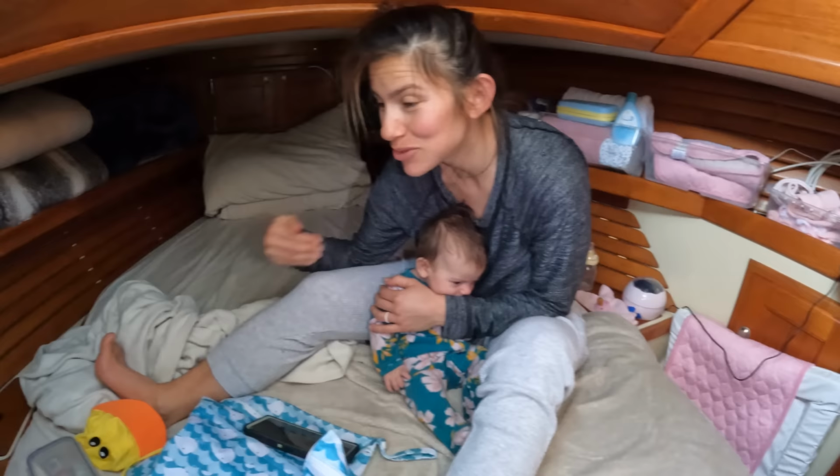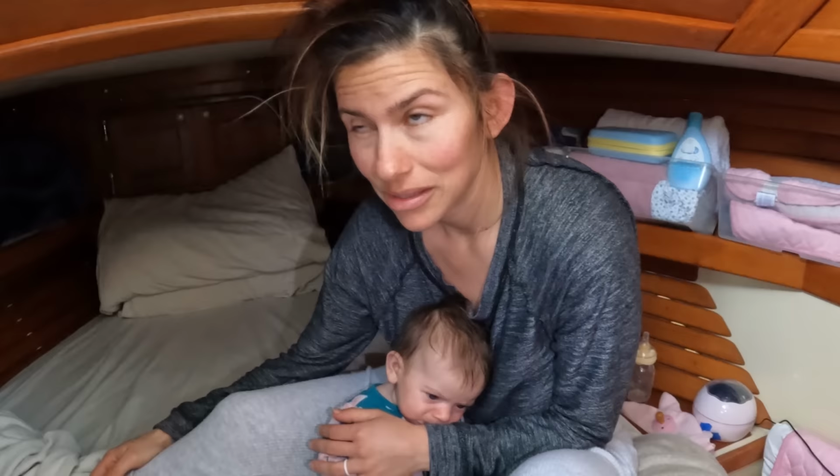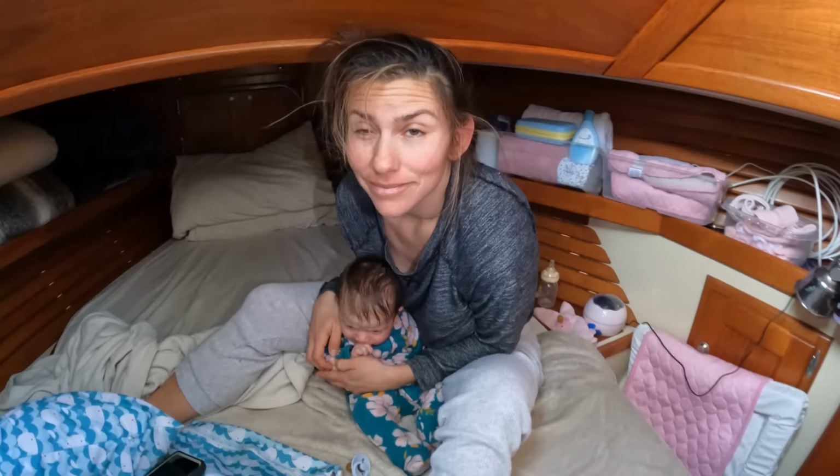How's the baby? I was trying to get stuff done, so I was reorganizing the V-berth. There's stuff everywhere, and I just didn't get anything done. And it's 5 o'clock at night, and I haven't done anything for dinner yet. Well, I was about to ask you if you could help me with a project. We're a little busy right now.